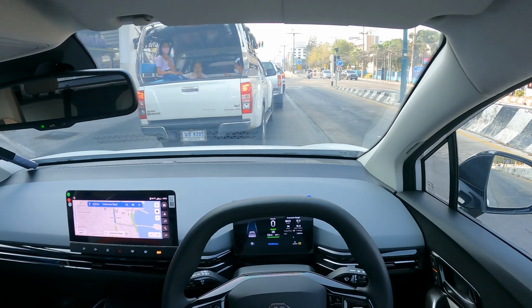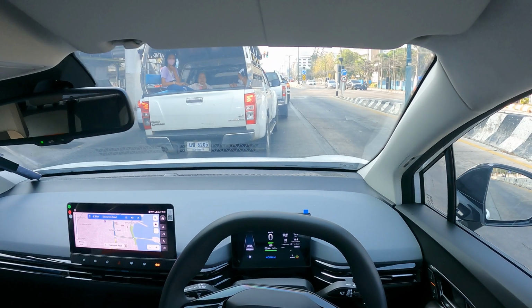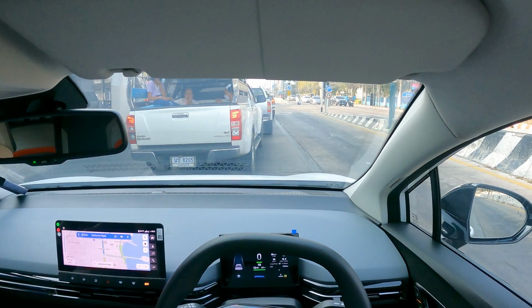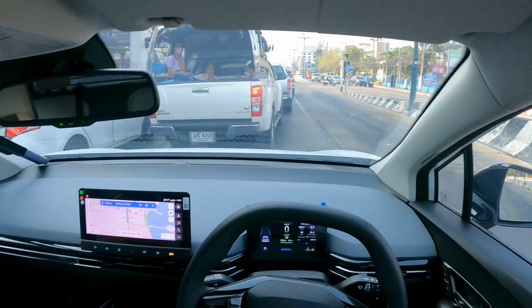Then what else? If you wanna call somebody, there is a SIM card in your car, and it is very, very comfortable to talk with anyone. They can hear you really well. I tested a few times already. You can hear them great, they can hear you great too.